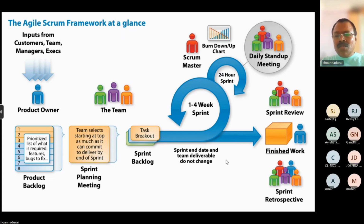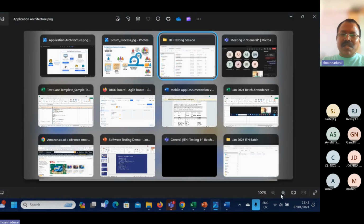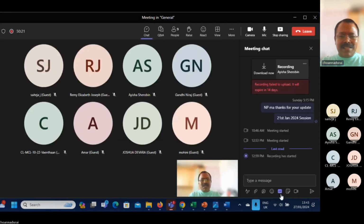You have to understand this, because you are part of the team, so how the team is integrated with other people, what is the role of the scrum master, the product owner, the team, everything. And what is meant by daily stand-up meeting, sprint review, and sprint retrospective. These are more important, because whenever you go for an interview, they will ask you questions on all these areas. Got it? Because the UK market is not very simple. We have to go with the skills.